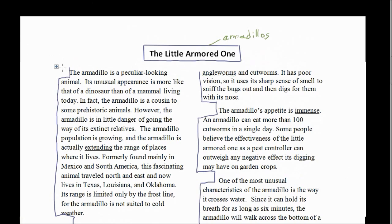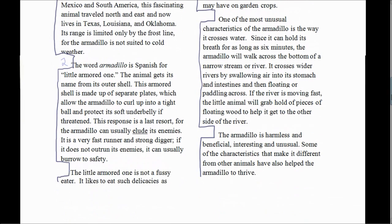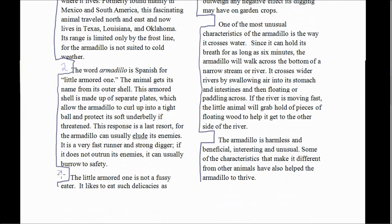Well, I see that our first paragraph is the longest paragraph. Well, none of the paragraphs are very long. And the concluding paragraph, the last paragraph, number 6, is the shortest paragraph.